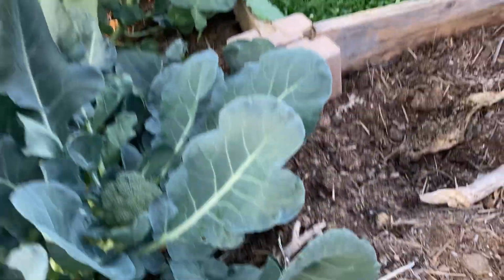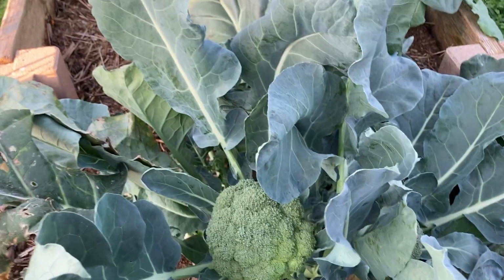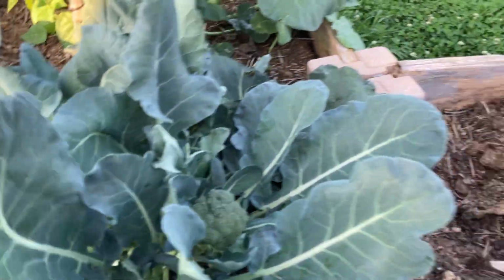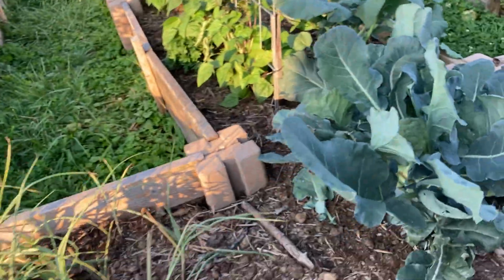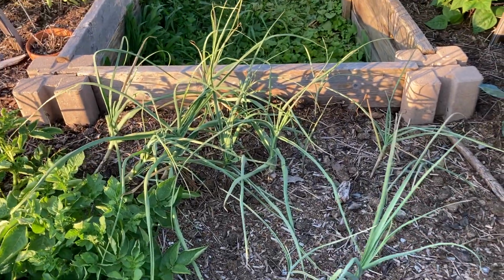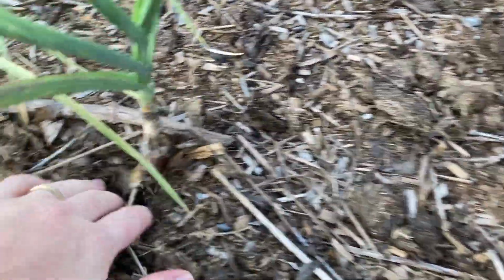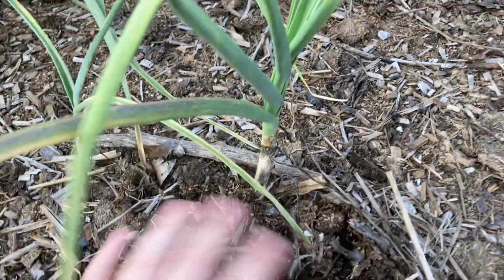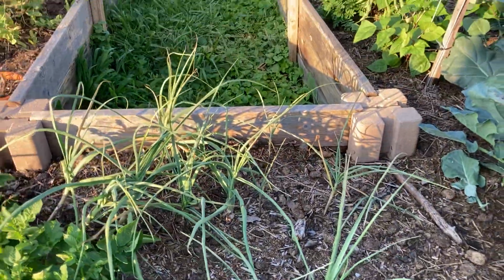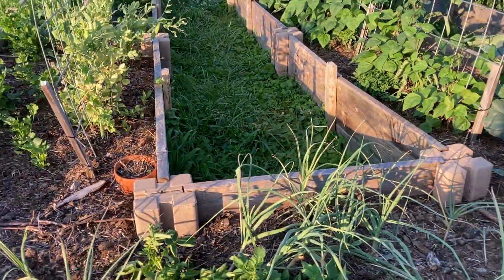It's not the main flower. We've already harvested the main flower, but there's some little second ones that we can go after as well. So I haven't pulled those yet. Here's our garlic. It's about ready to go. It's getting pretty big down there. We give it a little bit more. See, they're still pretty straight up and down.